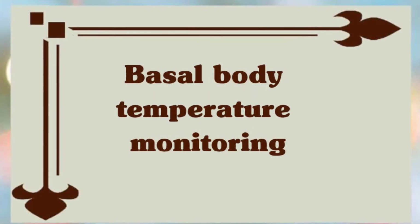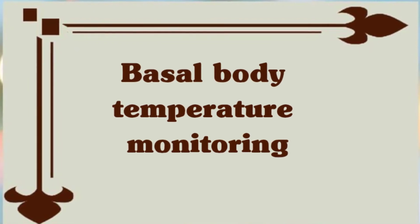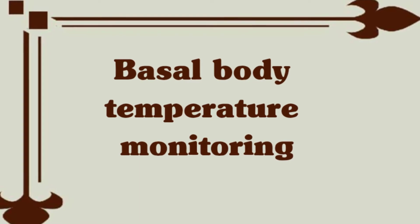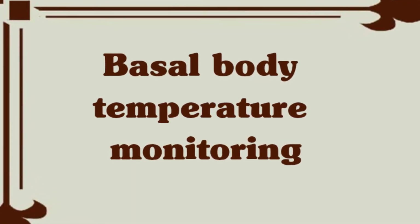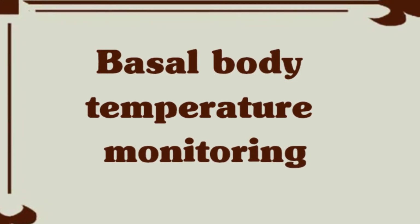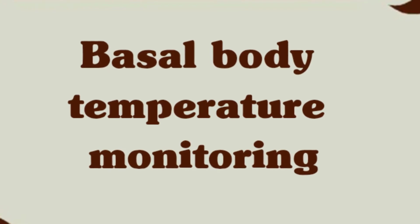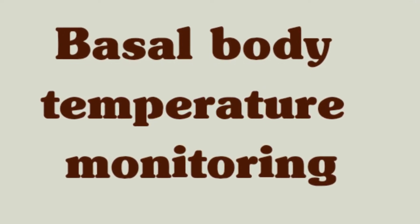Number 1. Basal body temperature monitoring, sometimes referred to as BBT. Your basal body temperature is the temperature of your body at rest. At the beginning of your cycle, basal body temperature remains fairly consistent and averages between 97.2 and 97.6 degrees Fahrenheit. As you get closer to ovulation, there is a slight dip in basal body temperature followed by a sharp increase, typically about 0.1 to 1 degrees just after ovulation.